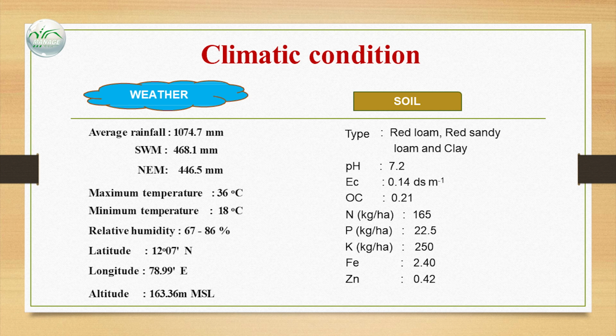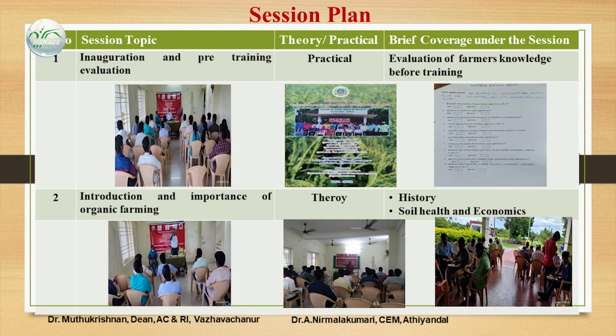with a neutral pH. After the establishment of the station, in the past 9 years we have released nearly 7 varieties from all the small millet crops. And this year also, we are going to release 2 more varieties, from proso millet and foxtail millet. One of the varieties released from our center is Samai ATL1. ATL refers to the name of the village, Attiyandal. It is called little millet.